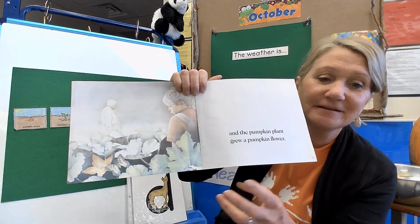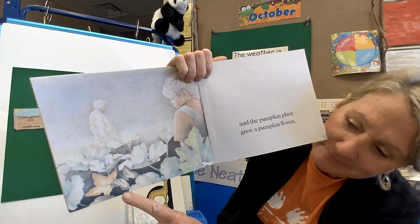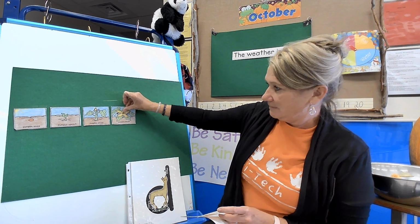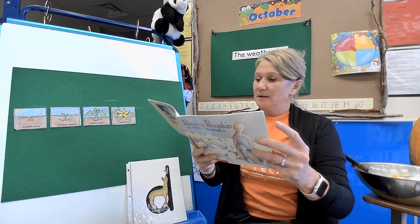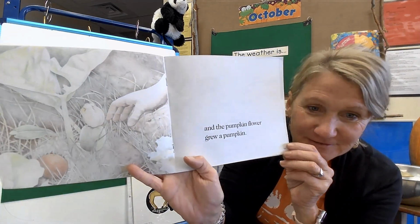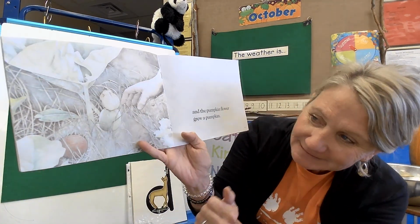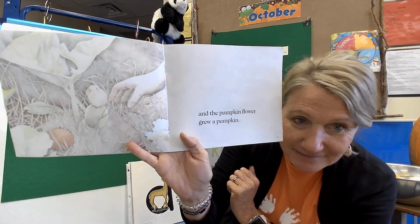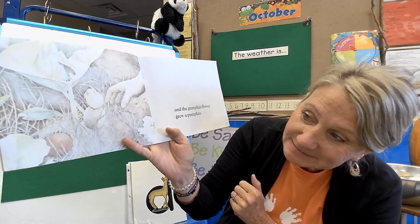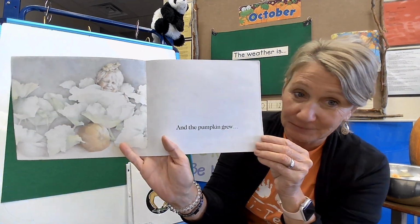You see the butterfly there? He's sitting right here. I think butterflies like pumpkin flowers. There's our pumpkin flower. And the pumpkin flower grew a pumpkin. Oh, do you see the rabbit right there? The little bunny? I think he's hiding underneath the pumpkin plant. So there's the pumpkin. It's pretty small. And the pumpkin grew.